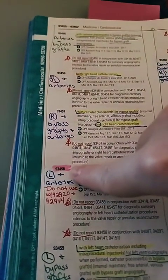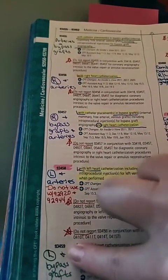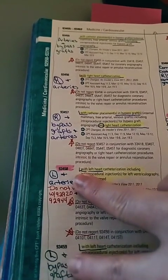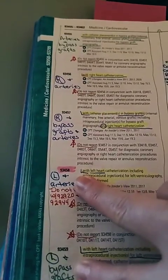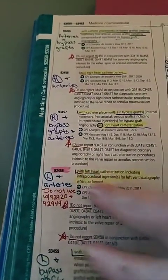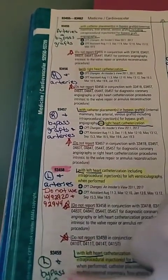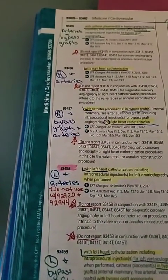93458 is right here. 59 is right here. One of them is just arteries. One of them is a bypass graft and arteries. And 60 is a combo, right and left. I bet it's going to be a difference between these two. They like to pick the ones that are super close together. So whether we're just doing arteries or doing any bypass grafts will be our deciding factor.